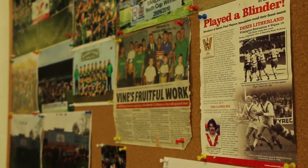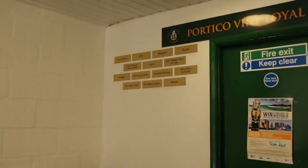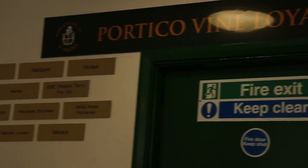These different individuals, these are all companies and single individuals who've made a difference to us here, whether they've given us material, their time, finance or goods. Here at Portico, we rely strongly upon our partnership with people, and that partnership is with local businesses, who we strive to grow in a partnership with.